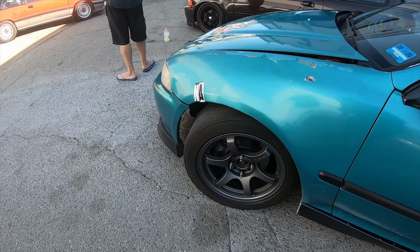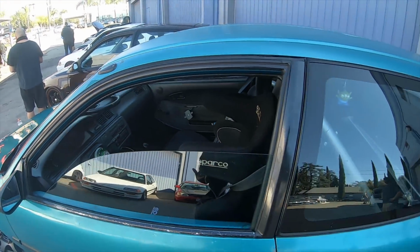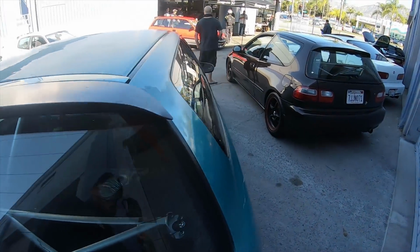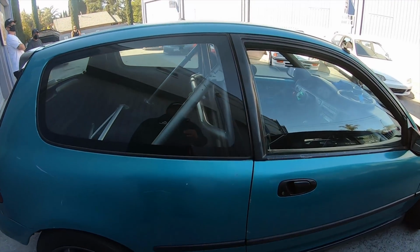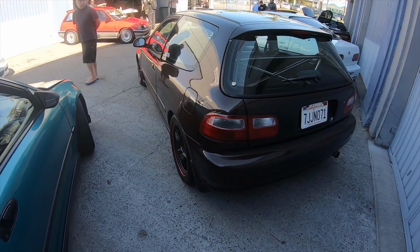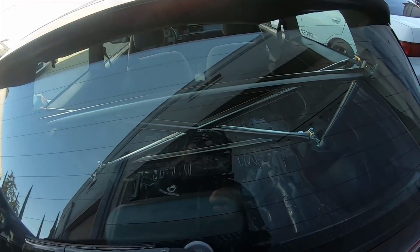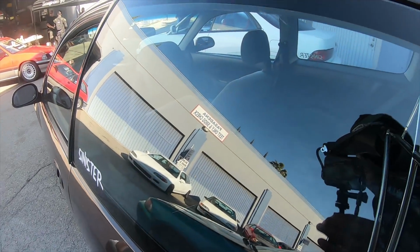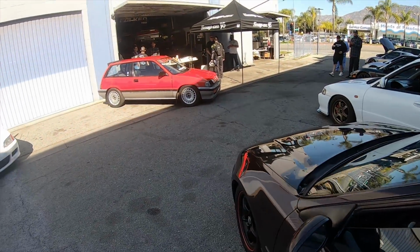Let's catch some of the cars that came a little bit later. As you guys know, I like to get here early, watch some of the cars roll in, get some nice footage of them, and then as they park, hopefully make my way around to get a little bit more. This EG, man, it's ready for battle. And then another EG that's so clean. Those wheels. You guys can't see the interior the way I can. I do apologize. I wish I could have better footage of this, because look at that interior, gorgeous.